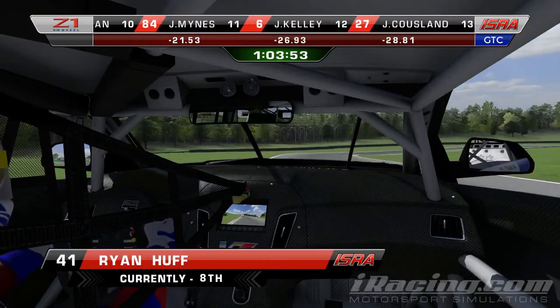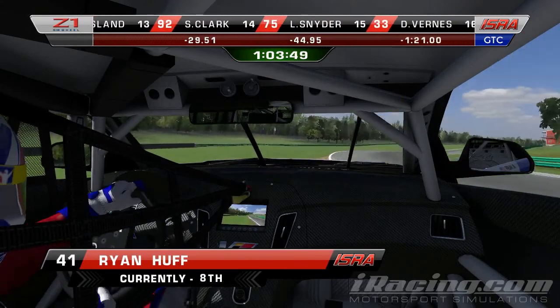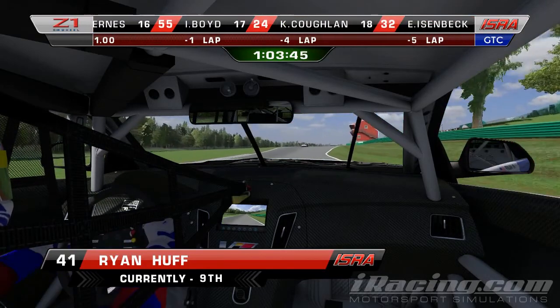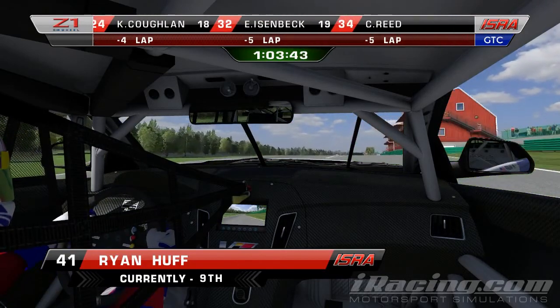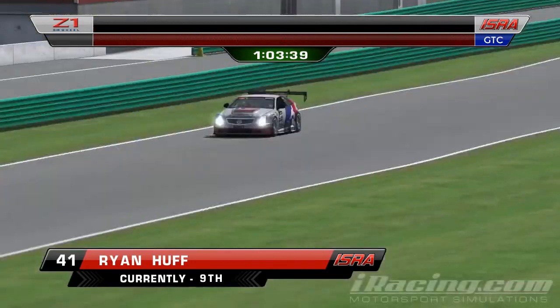Here's Ryan Huff running in 8th place. 41, right, there we go. Oh, geez, Ryan is off the track. This is one of those corners where it's so hard to get back on. Good job by Ryan to get the tarmac back there, because the grass falls away and you can lose a lot of time by going off there. So good job for Ryan.